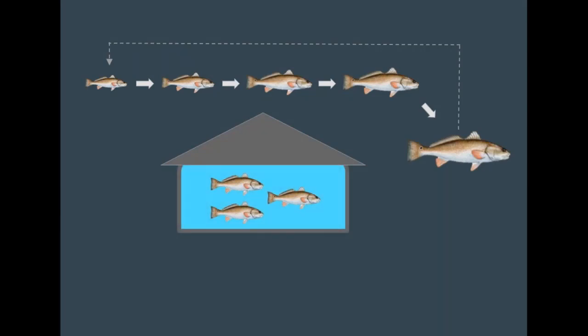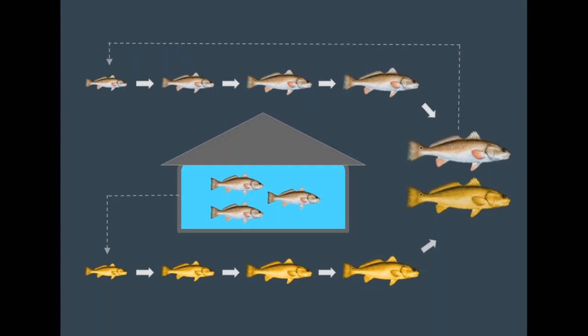Then I took adults from the wild population, brought them into the hatchery. They reproduce, and those stocked fish were then released into the same system that the wild fish are in. So they moved through their life stages, and then the adult fish joined the wild fish offshore. So those can spawn together.